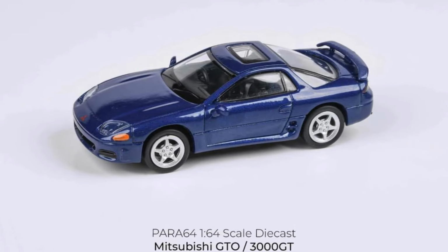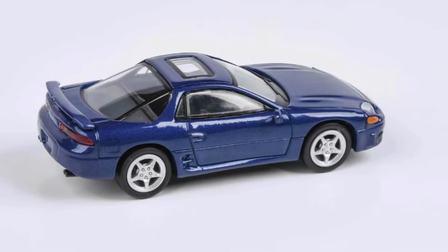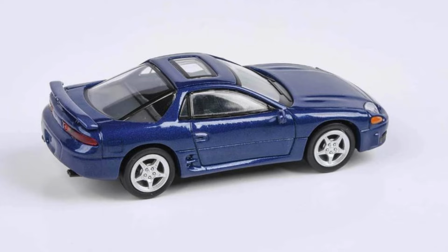Mitsubishi GTO 3000 GT in Marina Blue Metallic color, made in diecast by Para 64, will be released in December 2021.